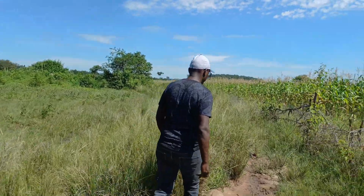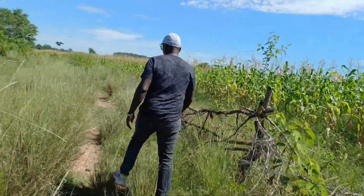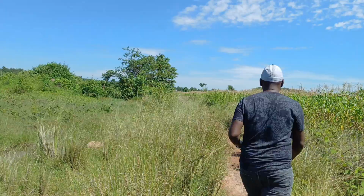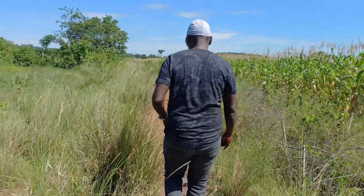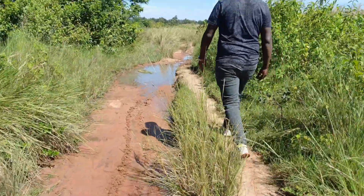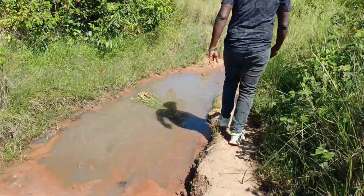So now we are walking to the other land that already has maize planted on it. We haven't seen the maize since it was planted, so that's where we are headed right now. Yeah, we're just walking. Let me just show you what the land looks like. This is what the land looks like. These are the channels of water, multiple channels of water.